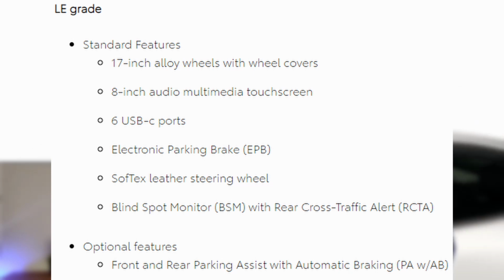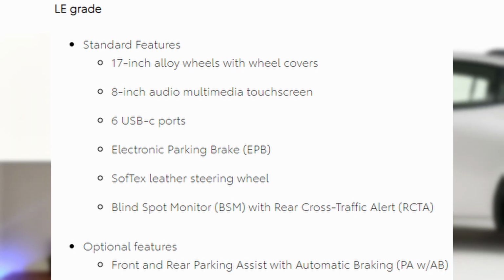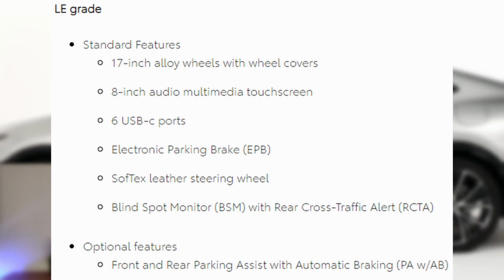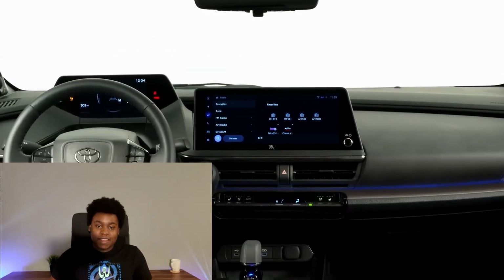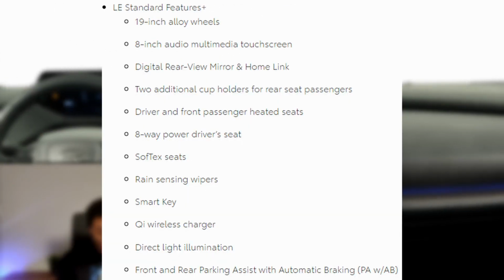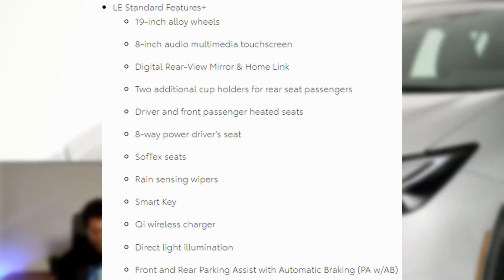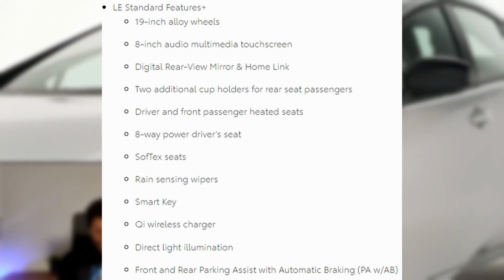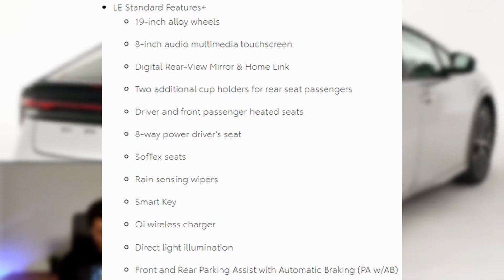8-inch touchscreen. 6 USB-C ports, which is very good standard. You're going to get an electronic parking brake, same as the Crown. Softex leather steering wheel. Blind spot monitoring with rear cross traffic alert. There will be a package here for front and rear parking assist with automatic braking, which is pretty nice on a base model. If you step up to the XLE, you're going to get 19-inch wheels, digital rearview mirror with HomeLink, 2 additional cup holders for rear seat passengers, Softex seats that are heated and 8-way powered, rain-sensing wipers, a smart key, wireless charger.